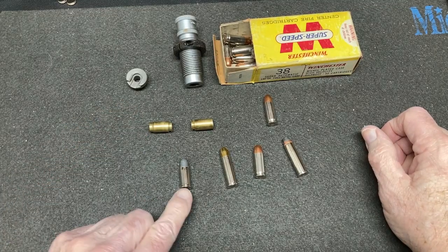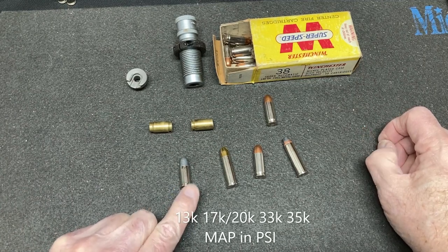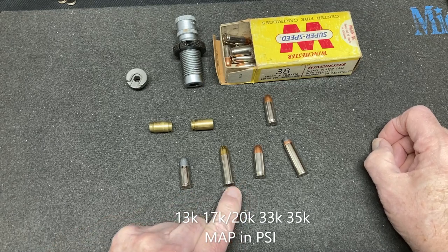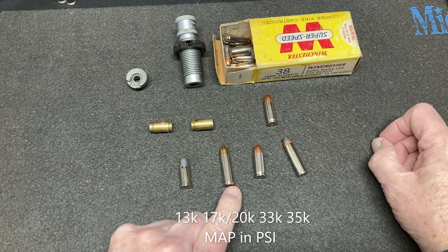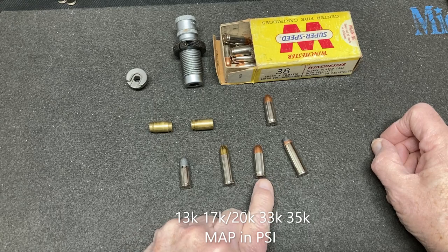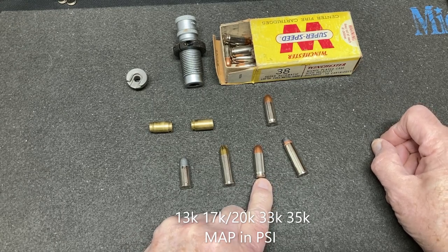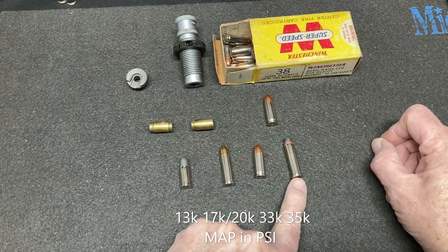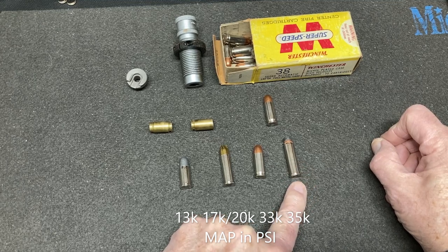The 38 S&W is only a 13,000 PSI round. The 38 Special is a 17,000 PSI round. The 38 Special plus P is 20,000. But the 38 Super is a 33,000 PSI round. So it's fine if it'll fit into a 357 Magnum revolver because this is a 35,000 PSI round.